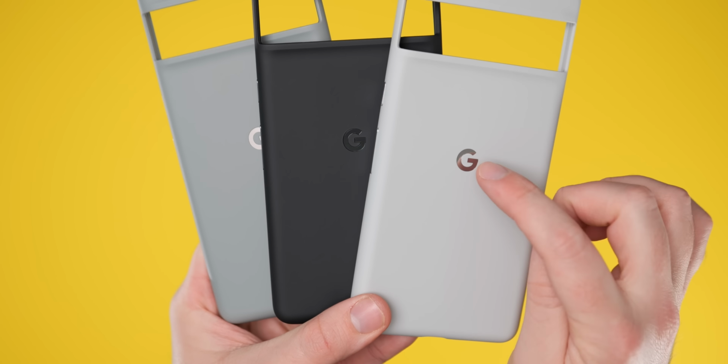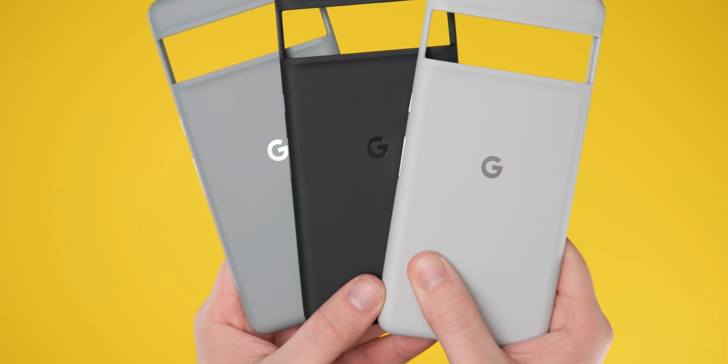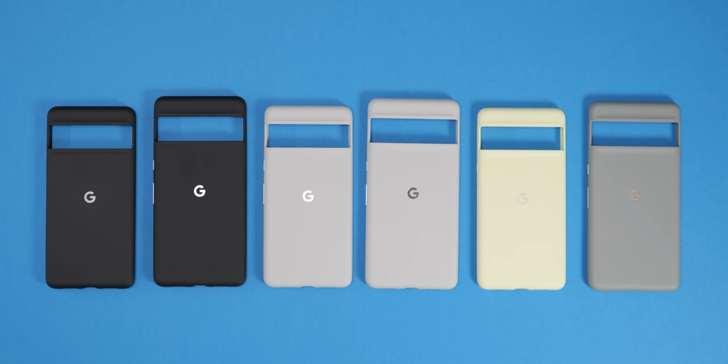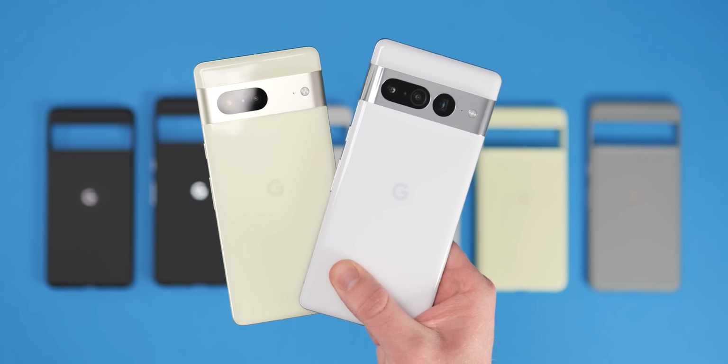This means that the button covers are gold on the hazel and lemongrass cases, silver on the chalk, and glossy black, or like a metallic black, on the obsidian case respectively. We wouldn't advise picking a colour that doesn't match your phone, as we mentioned slightly earlier, but the hazel and chalk options can look quite similar in different lighting conditions.